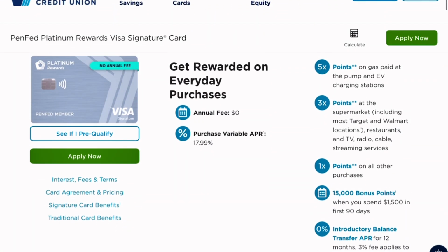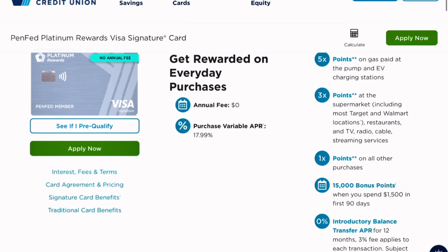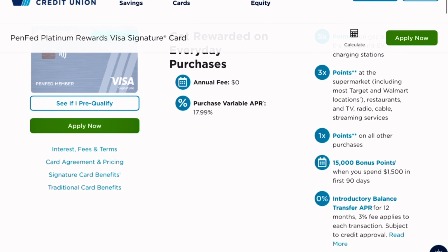So let's break down what the rewards are for having this card. This card offers 5x points on gas paid at the pump and EV charging stations, 3x points at the supermarket, including most Target and Walmart locations, restaurants, and TV, radio, cable, and streaming services, and 1x points on all other purchases. This card also offers a bonus of 15,000 points if you spend $1,500 within the first 90 days of having this card.